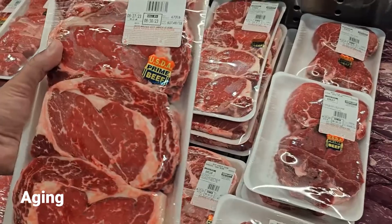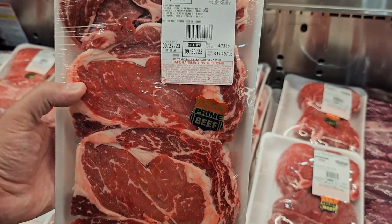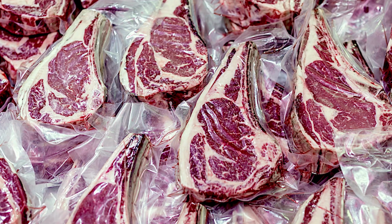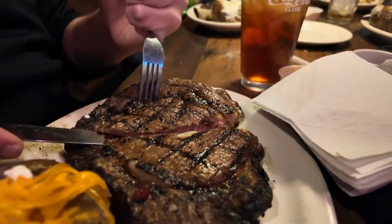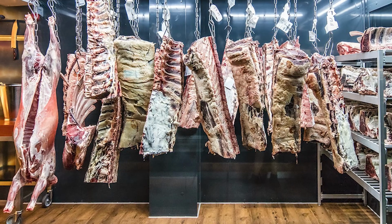Aging. This is where time literally becomes money. 90% of American beef gets wet-aged. The meat sits in vacuum-sealed plastic bags for a couple weeks. It's cheap, efficient, and loses zero weight. The flavor? Pretty mild, almost forgettable. Dry aging is a completely different animal.